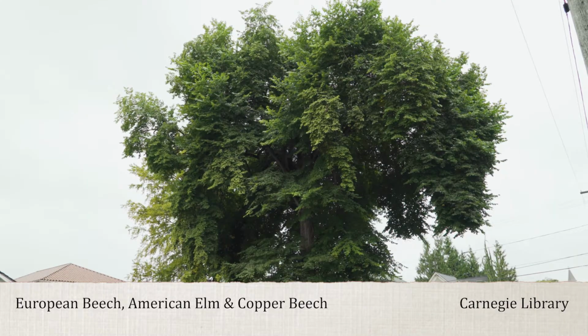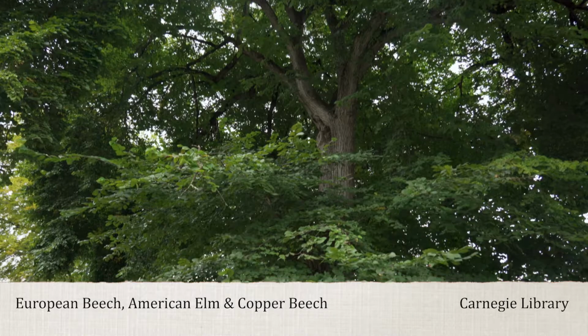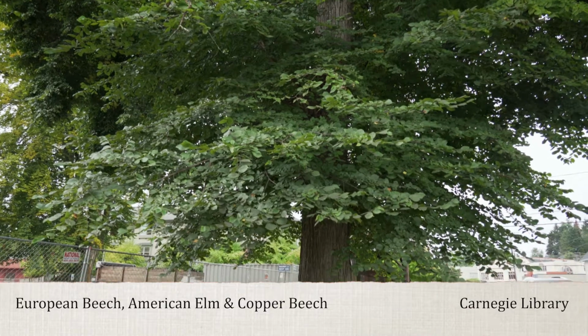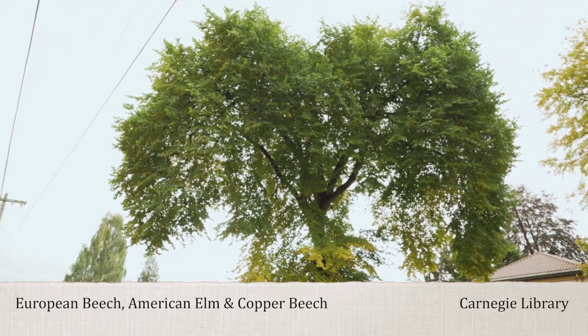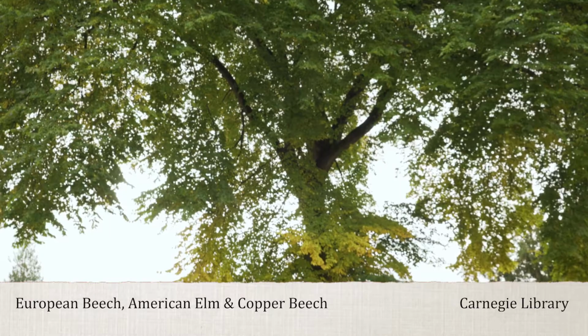This American elm you see is a lone survivor of a trio growing in this planting strip up until the 2000s. A fourth was removed to make room for utilities for the renovation. There are other elms scattered throughout the historic district.